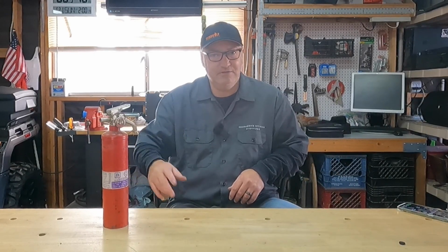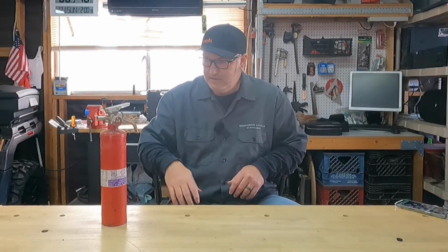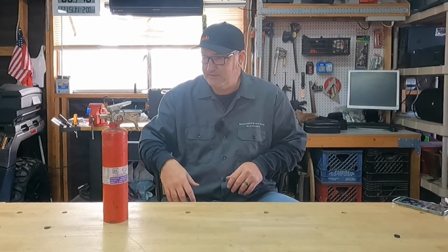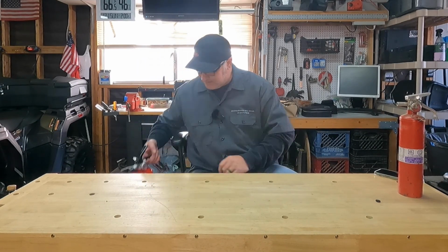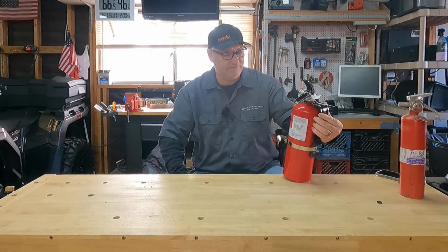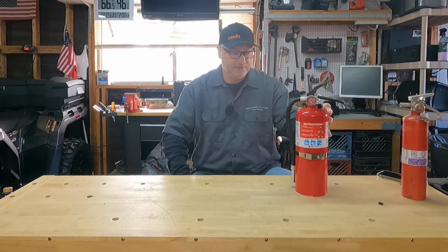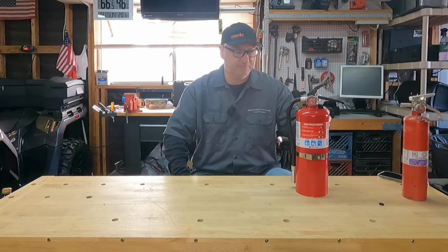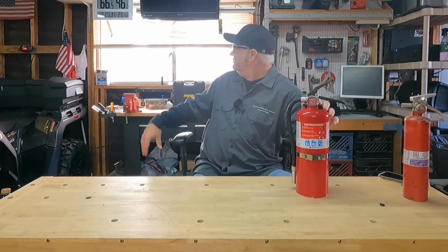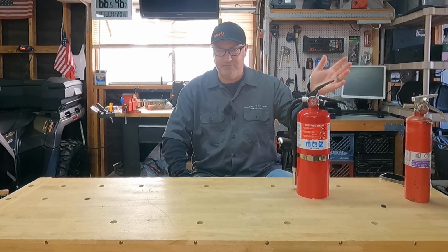But it never really crossed my mind that the age of this thing could end up being a bit of false security, thinking I'm being safe when I'm really not. To address that, I picked up this 5-pound ABC extinguisher, brand new. I picked it up a few days ago from Costco, and today's the 21st of January. By the time you see this, it's probably a few weeks down the road.